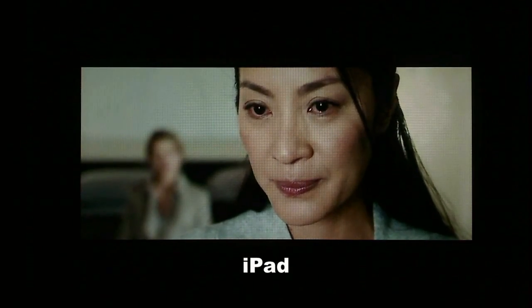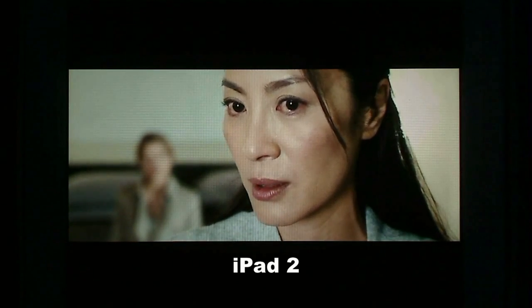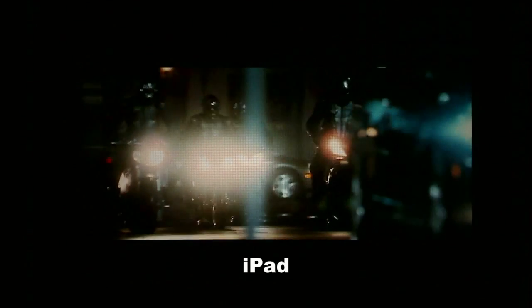My video doesn't really do the video quality of the iPad justice in either case. I can't really see a discernible difference when I look at the videos.